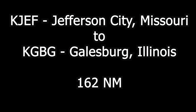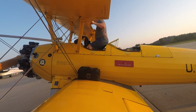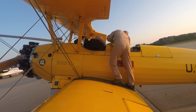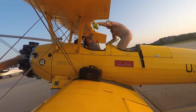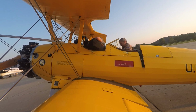Next leg was the next day, Jeff City up to Galesburg, 162 miles. Doing a flight of 4, kind of loose formation, kind of a combat spread. So we're loading all that up. Same kind of deal. We've got a storage bin down in the forward area that we can secure all the luggage. So I'm kind of fiddling with that, making sure everything's in good shape there. Everything's set and then secured.